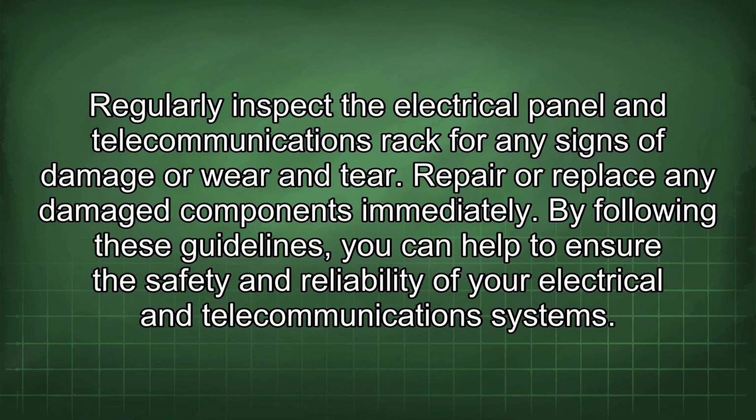Regularly inspect the electrical panel and telecommunications rack for any signs of damage or wear and tear. Repair or replace any damaged components immediately. By following these guidelines, you can help to ensure the safety and reliability of your electrical and telecommunications systems.